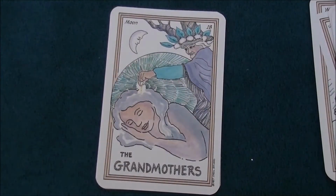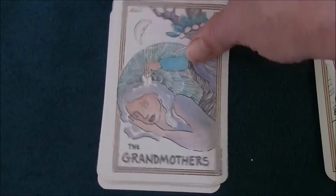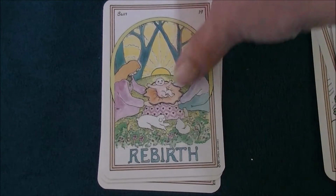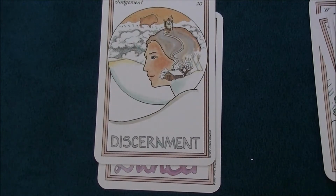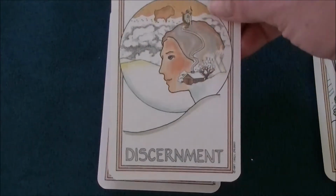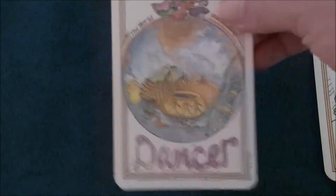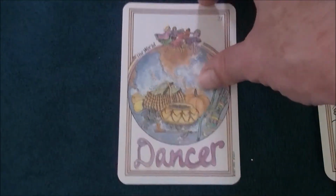These cards are really beautiful with their insight and how this story comes together. And yeah, like I said, discernment for judgment. I really do. Oh, Dancer for the World. One of my favorite cards. Ah, that's so fitting.